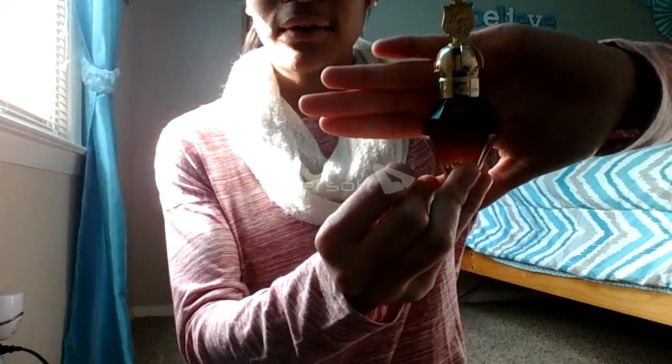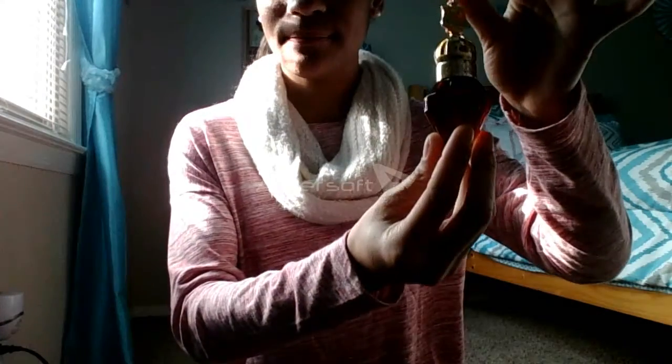The first perfume that I'm going to start off with is this Katy Perry perfume, which is called Killer Queen by Katy Perry. And I am in love with this scent. I guess you can kind of call it a mature scent, because that is kind of what it smells like to me, but it smells amazing, so I definitely recommend that you guys get this scent.